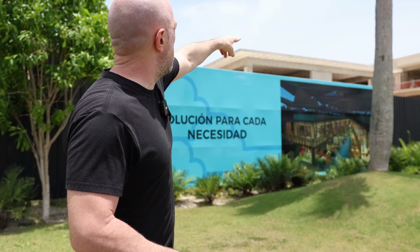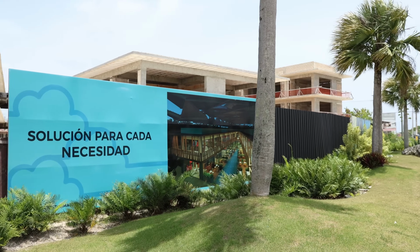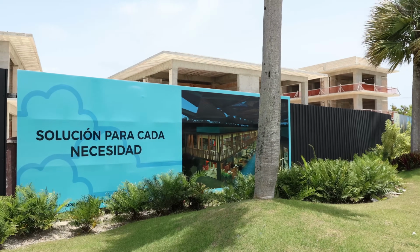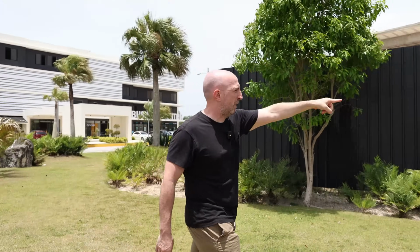If you look up there, you can see these buildings are already 2-3 levels high. They've already got a lot of infrastructure set up for it. And I don't know the timeline for it to be done, but there's a lot happening. Here's a good model of it. We can take a look at it real quick.